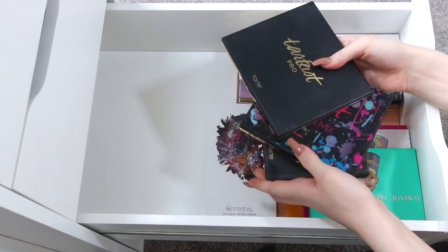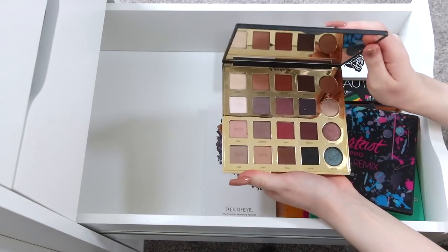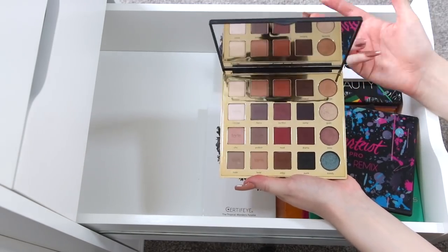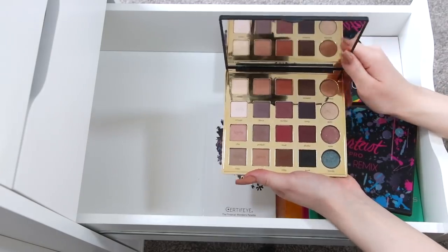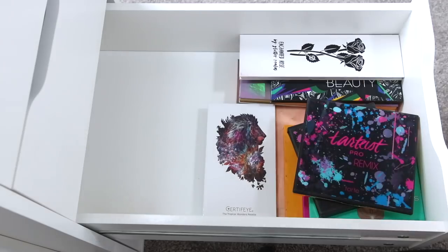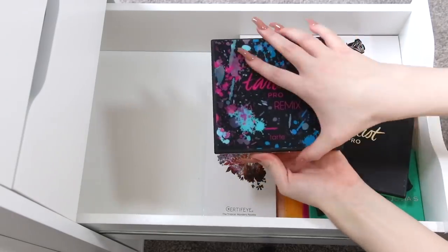So I've got a couple of palettes here from Tarte. This one, oh my gosh, I used to love this palette. I don't think I would use it now because it's probably really old, but I don't know if I can get rid of it. It's such a throwback. Plus, does anyone else love the smell of Tarte shadows? They smell delicious.